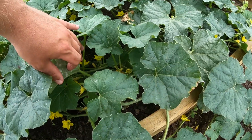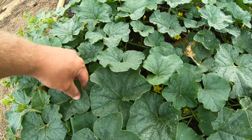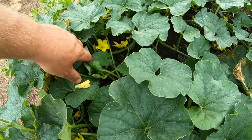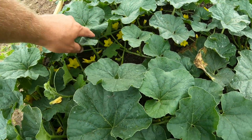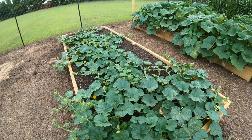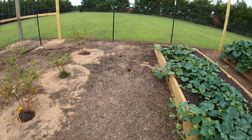I thought they would take a little while longer than this to start putting on baby cantaloupes, but they're healthy. I'm sure if I look around in there, I could find a few more. There's another one right there. So that's awesome. Got my first cantaloupes coming.